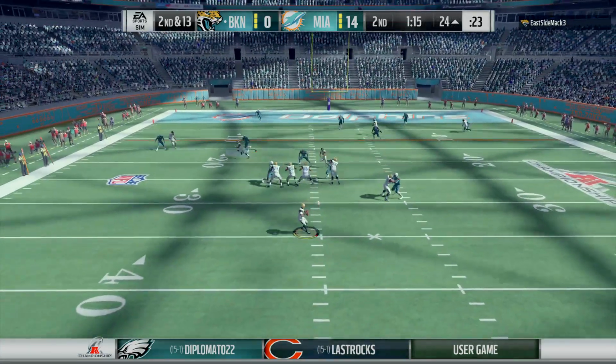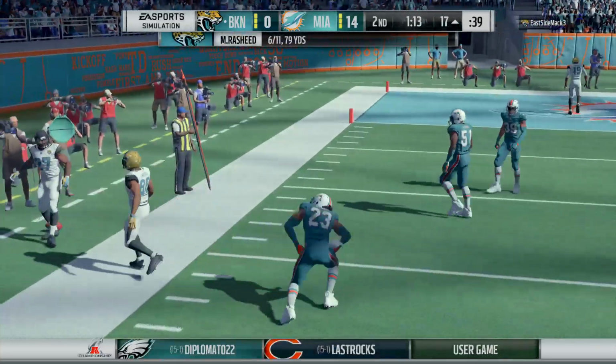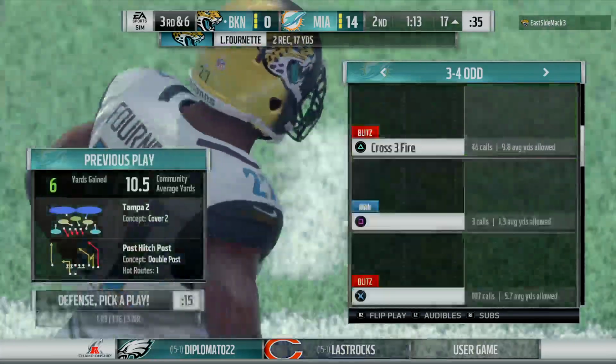From the shotgun, he'll look to throw. And he'll go out of bounds in the red zone just inside the 20. It'll be a gain of 6, and they're going to face a 3rd down.